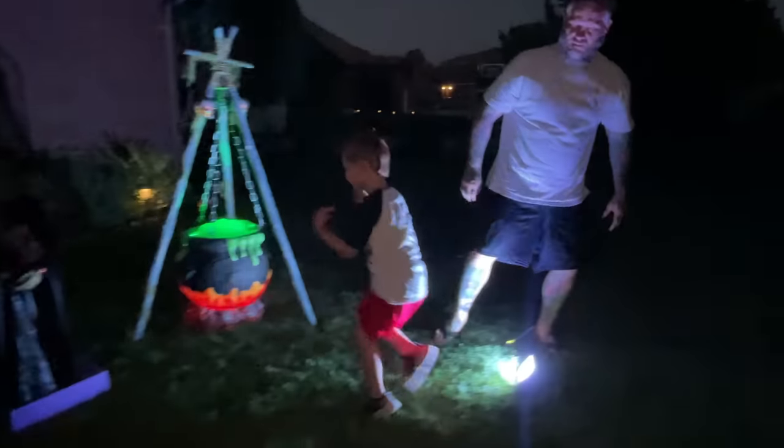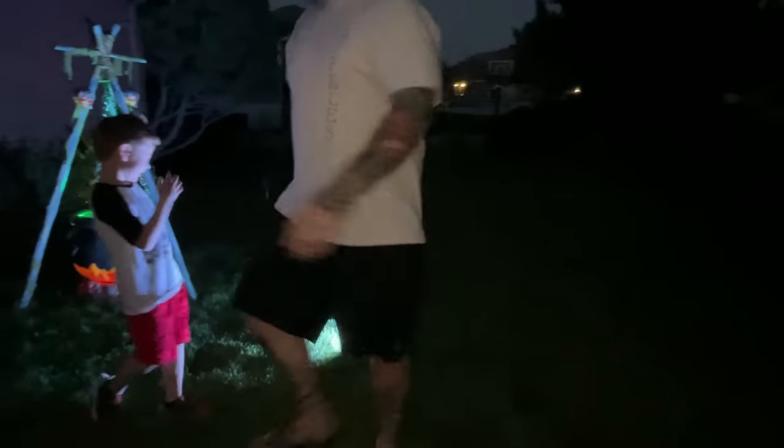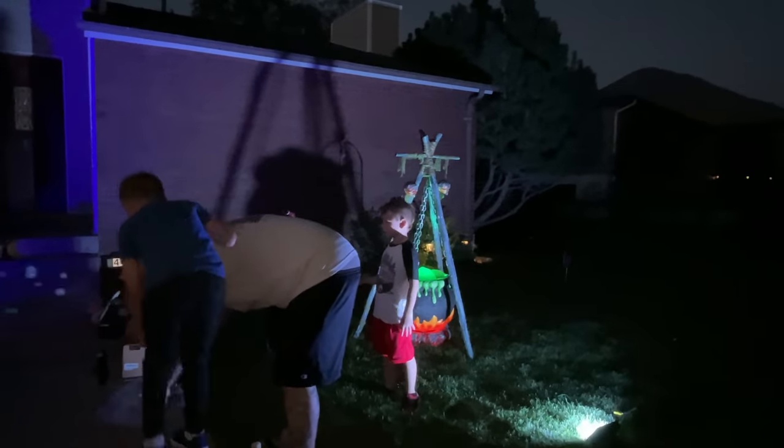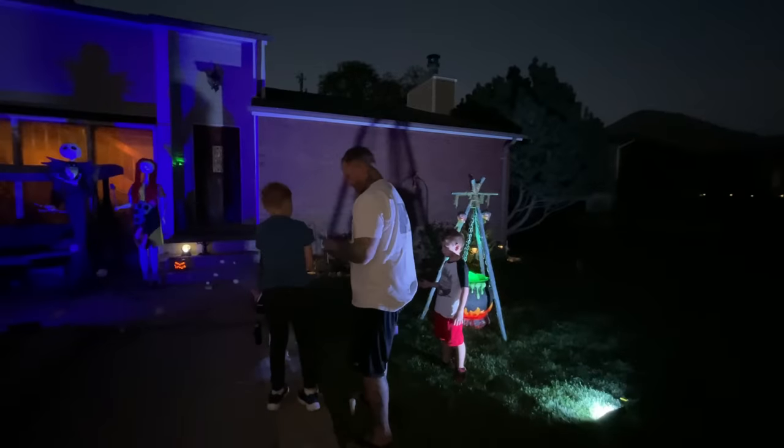Look at the bubbles. Look at the blue ones when they go right in front of the light. How cool they look. Holy gazebo! Look at that one. There's the white. Yep. And look at that cauldron. Oh, yeah. Oh, man, guys.